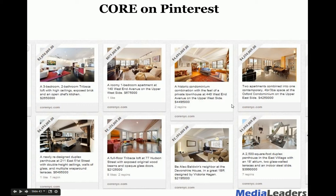This is one of their boards, and this is interesting because they're breaking all the rules. Take a look at this. This is a 3-bedroom, 2-bathroom New York Tribeca loft with high ceilings, exposed brick, and an open chef's kitchen. They put the price in there, $2,650,000. Now that's obviously over $100, but you can actually go shopping for condos and apartments in New York just with the price thing. How cool is that?